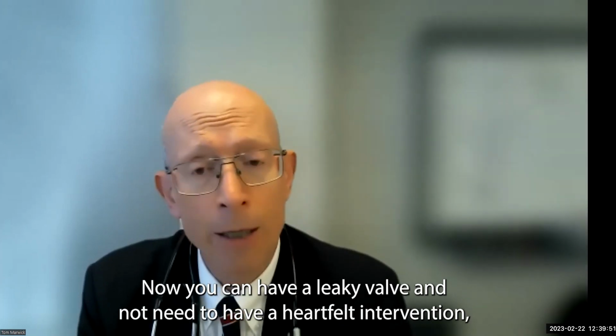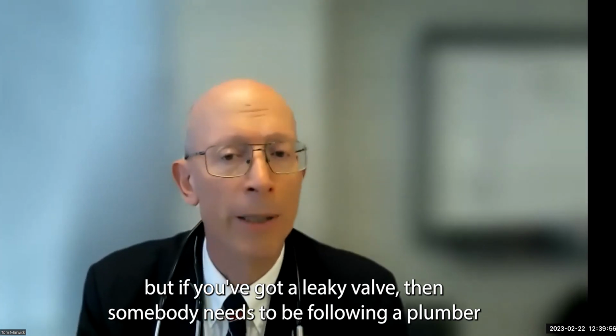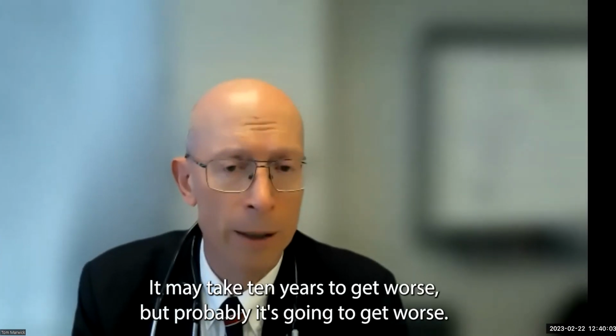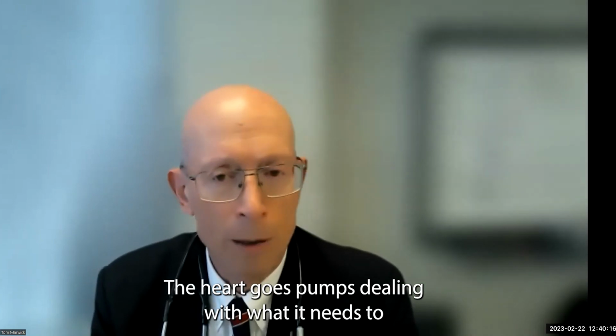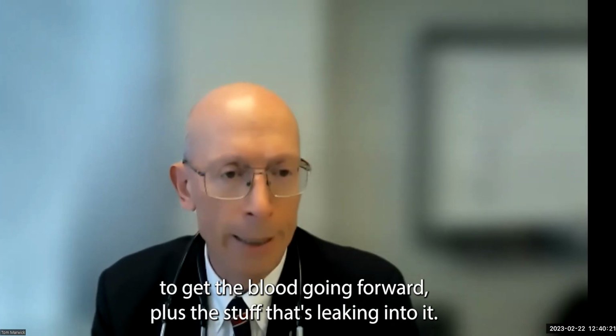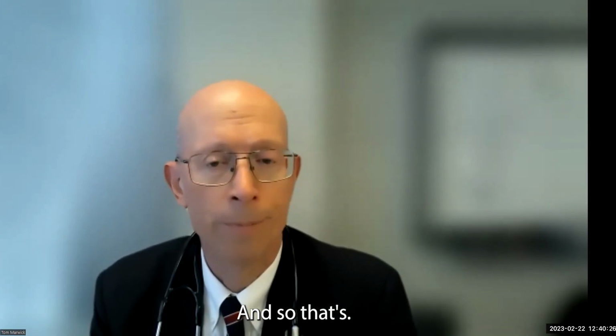Now, you can have a leaky valve and not need to have a heart valve intervention. But if you've got a leaky valve, then somebody needs to be following up on it. Because the natural history of a leaky valve is that probably it is going to get worse. It may take 10 years to get worse, but probably it's going to get worse. And if left alone, then the leak can end up producing an extra load on the pump of the heart, because the pump's dealing with what it needs to get the blood going forward, plus the stuff that is leaking into it. So it's, again, a matter of recognition and surveillance.